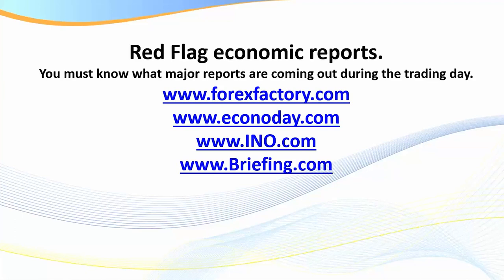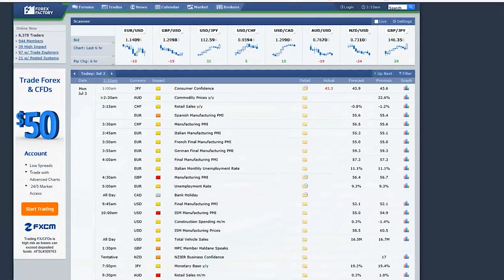And here is why. If you trade gold, for example, that can be heavily impacted by what is happening in the Forex market. So I think it's very important that on a daily basis, before you start each day, you review your news and jot down in your trading journal any red flag news announcements that may be coming out. So let's just quickly visit them.